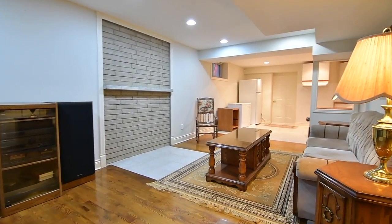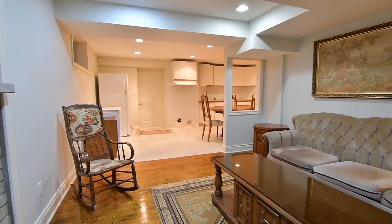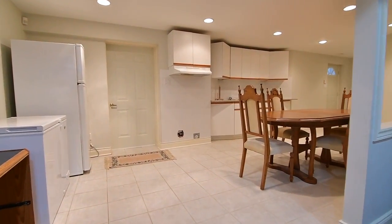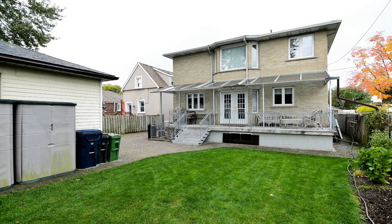Enjoying a great location, this home is walking distance to schools, neighborhood shops and services, a hospital, parks, and public transit, is close to the Victoria Park subway station and the Danforth GO station, while the Don Valley Parkway, Eglinton Avenue's Golden Mile, and access to Highway 401 are all just short drives away.